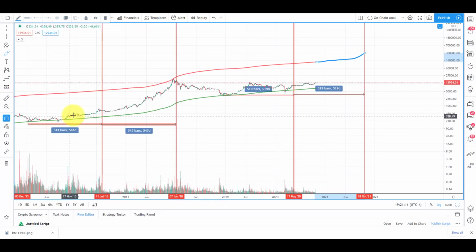I know we've measured some of the cycle moves from halving to halving and from top to halving, but not so much from the prior bottom. So anyway, I thought it was cool just to get a reminder of how cyclical Bitcoin is. And again, I really attribute that to the halving mechanism, making this thing so cyclical, because you know exactly how much production drops. The unknown is the demand cycle, but the demand cycle has been pretty consistent.